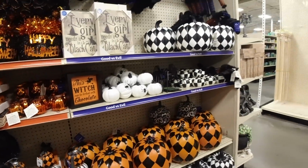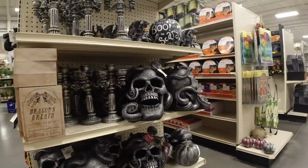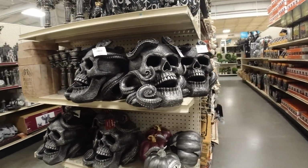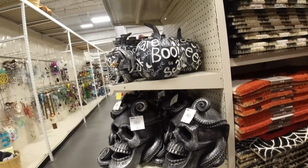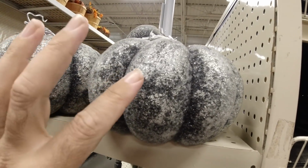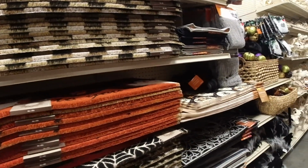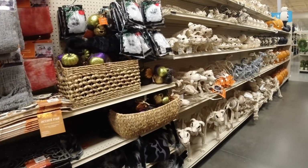Let's see what's around the corner. We have nothing too new here, I don't think. Except, oh, that pumpkin there with the letters. I didn't notice when I was walking in the store. That was kind of neat. And this pumpkin here has a very sort of styrofoamy kind of feel to it, but it's not styrofoam.